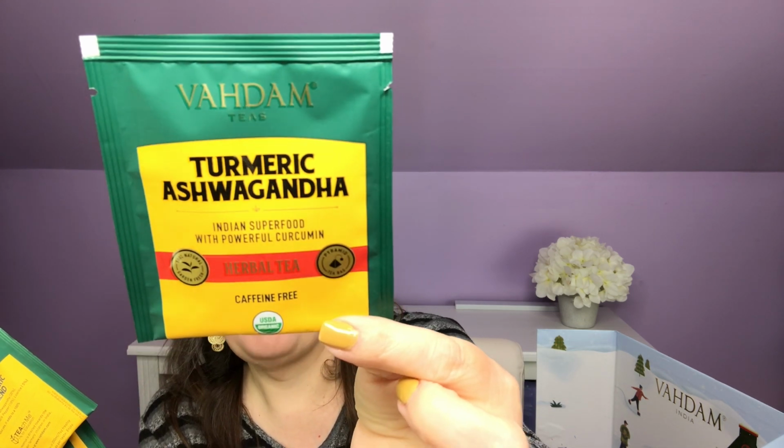And this one is the turmeric ashwagandha Indian superfood with powerful curcumin herbal tea. And this one is caffeine free. So we have 5 of these, and they fit nicely back in the box. I wondered if I was going to have a hard time getting them back in. So I won't take all 5 out going forward. I will just show you in the drawer.